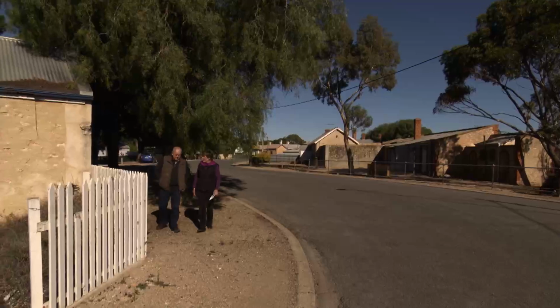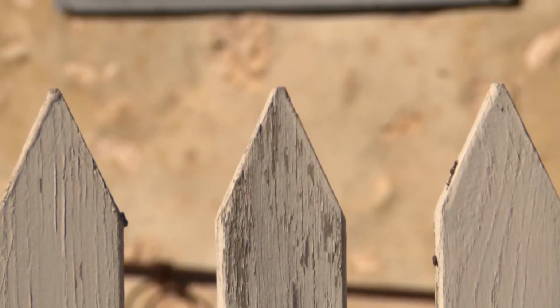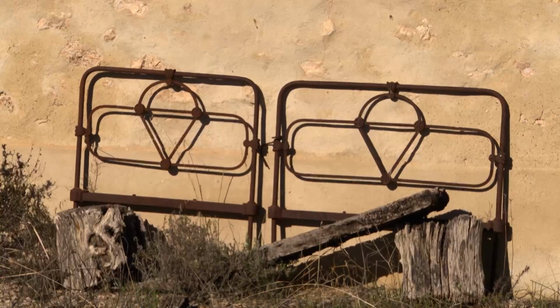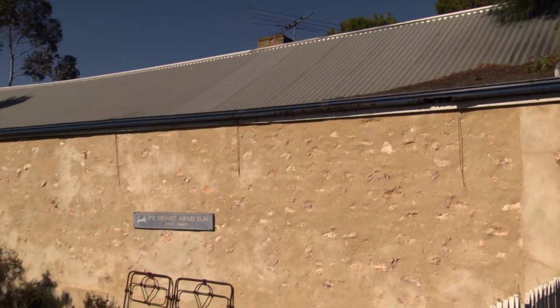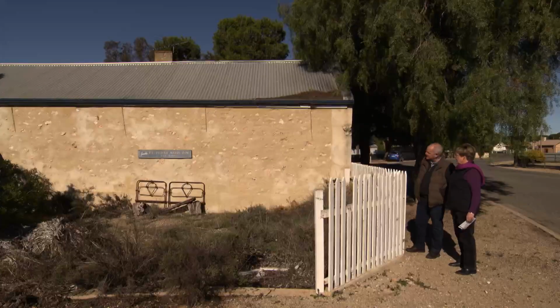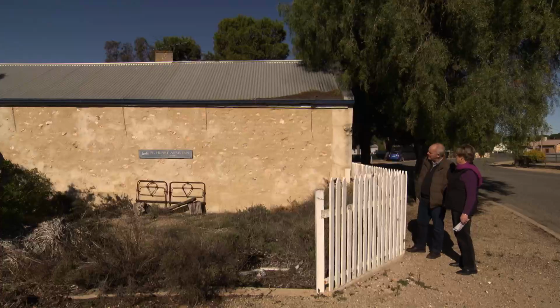So, Michael, here we are at what's commonly known as Bubner's Corner, the Port Henry Arms Inn. This was the former stagecoach relay station, with the stagecoach from Wallaroo to Adelaide. Port Henry. Yeah. What's the significance there? It was an original name of Port Wakefield for a very short time.